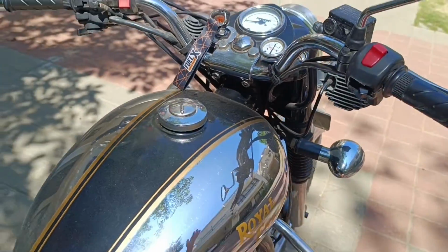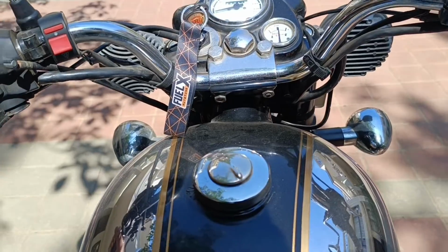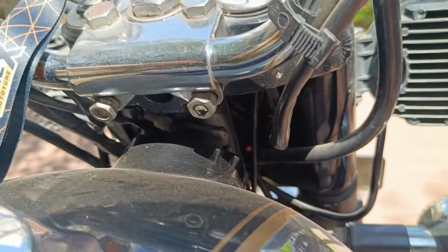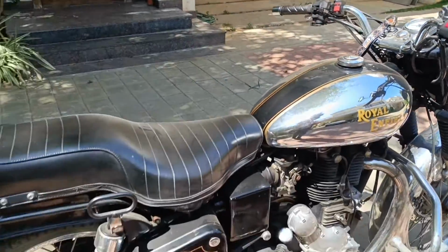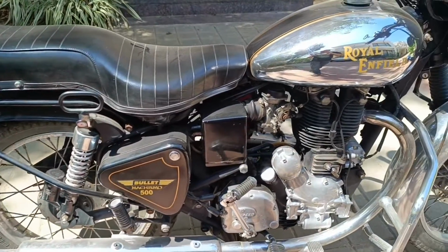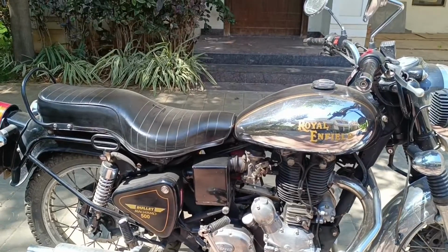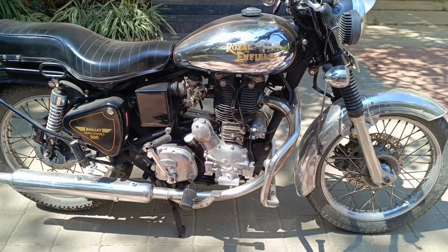Okay, let me crank it, because in these bikes you need to hold the clutch and then crank, so I'm trying to do it with a single hand. So this is how it sounds. So here is how it sounds in idling.